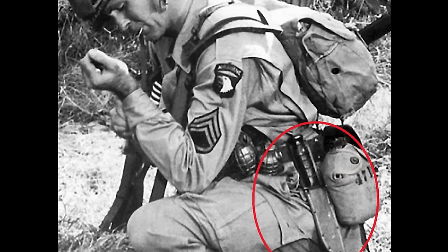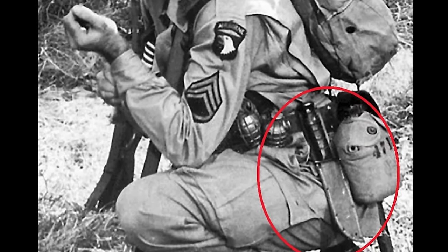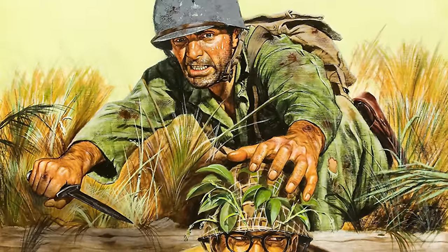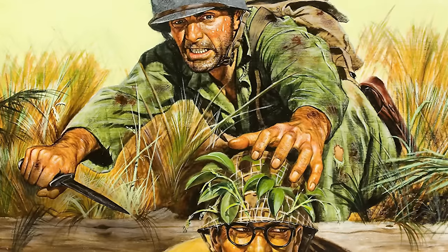The blade had a strengthened tip and partially serrated edge for improved cutting and piercing. The knife was often used to break open ration cans, cut ropes, and carry out other menial tasks on the battlefield. The K-Bar, however, was also an effective weapon for hand-to-hand combat and self-defense, particularly in situations where firearms were not convenient or available.